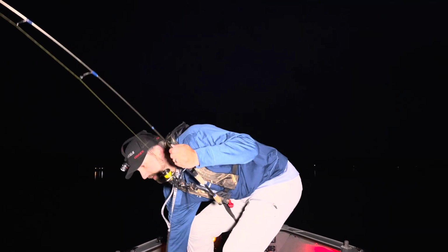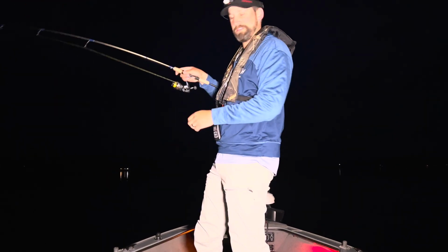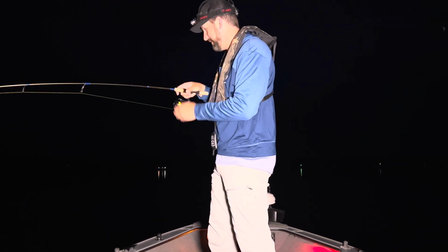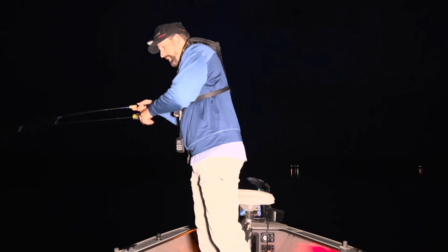So right here, I'm clearing the deck of my rods because I know this is going to be a long fight and I don't want to step on them. Oh, yeah, it's a sturgeon. Holy smokes, it's a big one too. I don't know if it'll even fit in my big net. Man, these things are powerful.